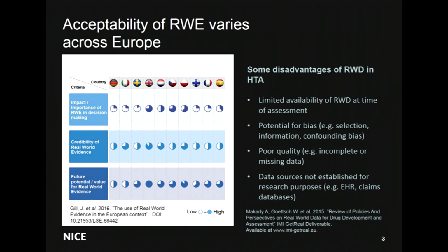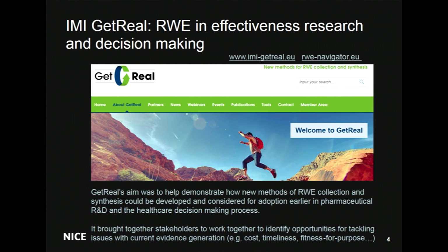To try and tackle this, the IMI GetReal project was set up about 4 years ago. The project finished a year ago, and it was funded by the IMI, the Innovative Medicines Initiative in Europe. IMI is the largest public-private partnership in the healthcare science sector worldwide. And in this particular instance, IMI brought together various partners, so a large number of stakeholders, regulators, HTA bodies, payers, patients, clinicians, pharma companies, all brought together to explore how real-world evidence could be used to help support evidence generation strategies, and looking at how useful these data might be to key decision makers such as the regulators and the HTA bodies.